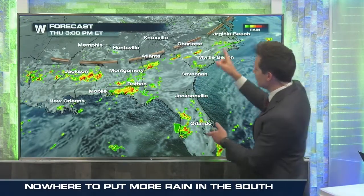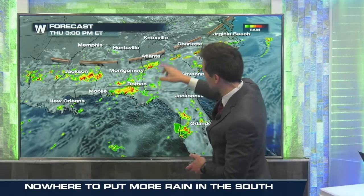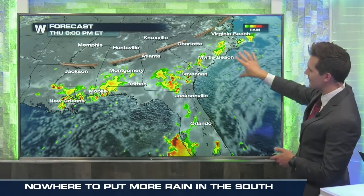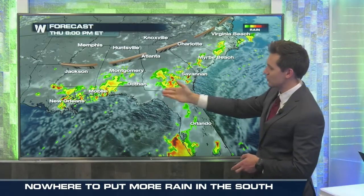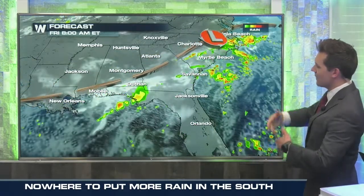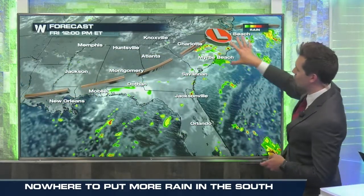Getting into the afternoon, numerous pockets of strong and severe storms possible along with the heavy downpours that come in. A stretch from the Gulf Coast up through the Carolinas. More heavy rain coming down this evening across Georgia, New Orleans, Mobile, and then out through portions of the eastern Carolinas.